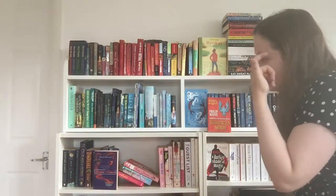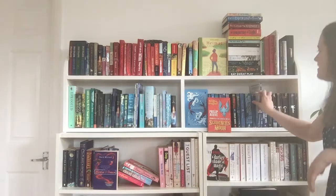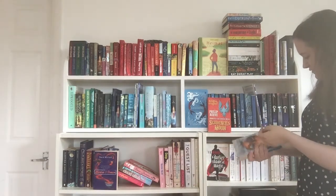Challenge eight. As you always read whilst you have your food, find a book with a big stain on it. I have so many books with stains on them, quite a lot of them are Nutella from when I would have pancakes as a kid. So let's have a look. I might have to check childhood favourites.